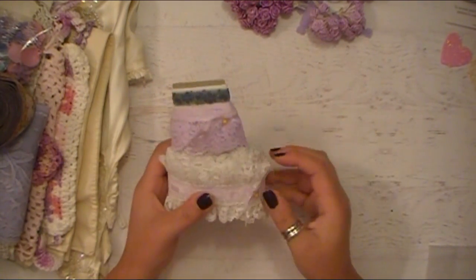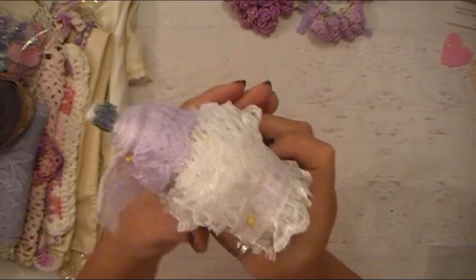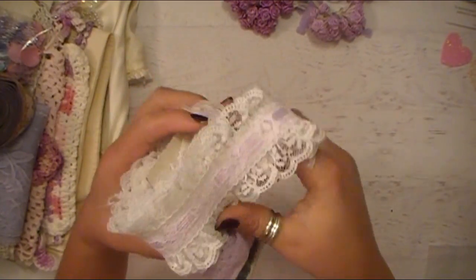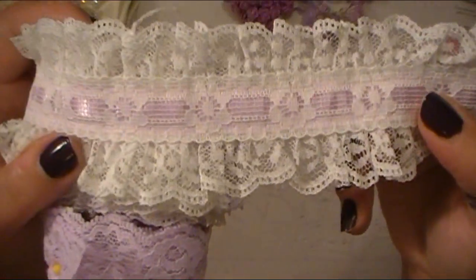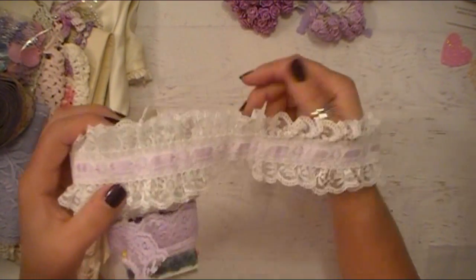I love it. So here are some different trims that she put on this piece of chipboard. And this one here, and I love it, she put a little pin on there. Make sure I don't poke myself. And here is this gorgeous lacy trim with that purple trim running right through it. Look at that. This is so beautiful. I am so addicted to purple, you guys. I cannot explain it. Look at that. That is such a cute little cuff.